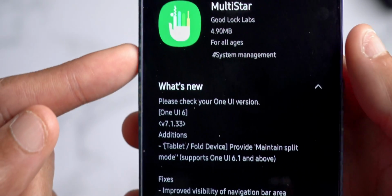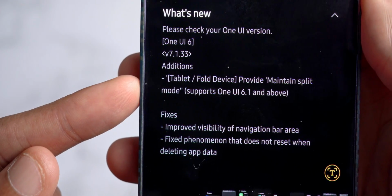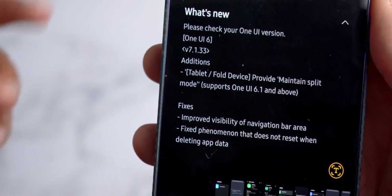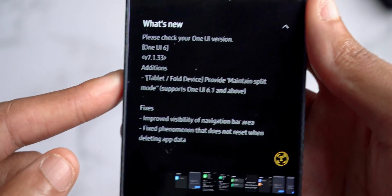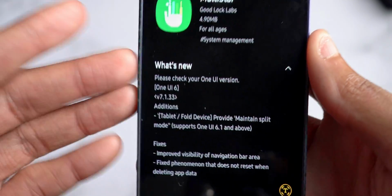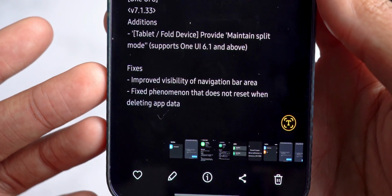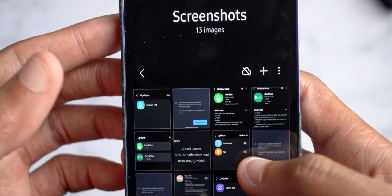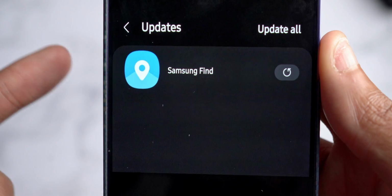And then if we swipe over, Multi-Star updates include the tablet, fold devices, provide, maintain split mode. And as you guys are also seeing, all of this is really in reference to One UI 6.1 and later. So if you are on One UI 6.1, these updates will apply. If you're not, update to One UI 6.1, then address these updates for sure. Now, these updates will still work. It just won't work in your favor because you're not on One UI 6.1 yet. And then fixes and improve the visibility of navigation bar area. Fixed phenomenon that does not reset when deleting app data. So Multi-Star was updated.